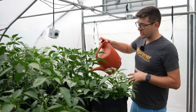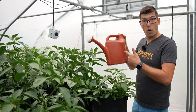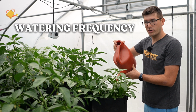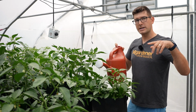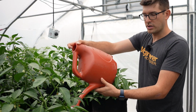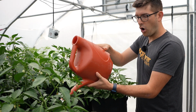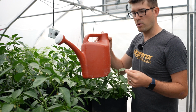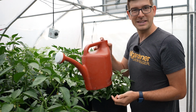And the final contributing factor to how fast a plant is going to react to nutrients being added has to do with watering frequency. You see, water is actually a critical component to a plant uptaking nutrients. If you go back to what I talked about, synthetic fertilizers are typically going to be water soluble. And that's because all of the nutrients that the plant takes up have to be some form of water soluble nutrients. That's how it gets up to the top leaves.